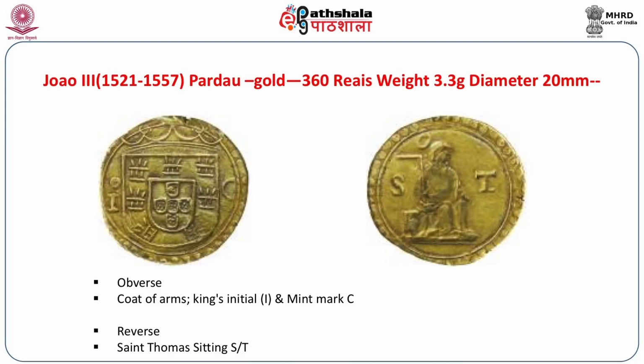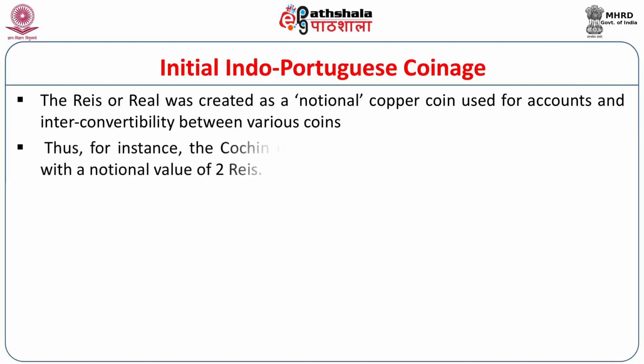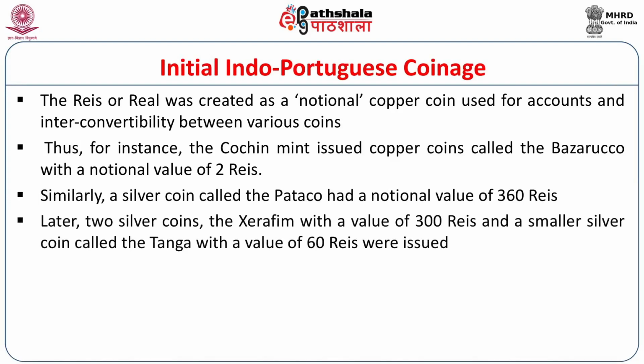Here we come to another concept, that is the reis or the real. This was a notional copper coin, which was used to give value to all Portuguese currencies after 1670. So for example, there was a copper coin called the bazaruco. Now, this was given a notional value of 2 reis. A silver coin called pataco was given 360 reis, and later when there were silver coins called zerafims, these were given a value of 300 reis. A lower coin called the tanga had a notional value of 60 reis because it had a lower weight.